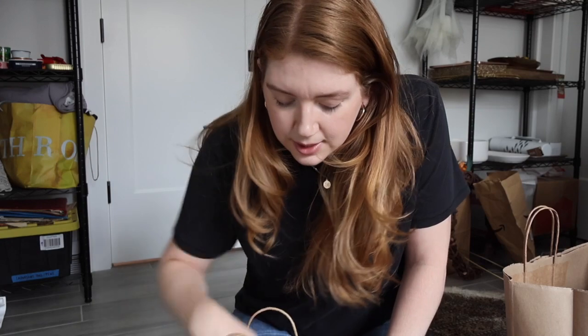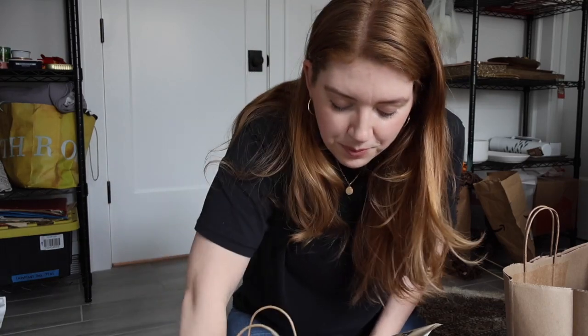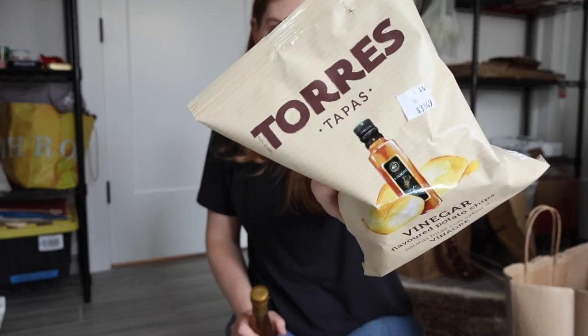At this Spanish, or I think it was like Paris Madrid grocery, I only got two things and they weren't tin fish, because again that place had a fun selection, but it was stuff that I have or have already had, so I didn't get anything tin fish wise. But I did get these potato chips.